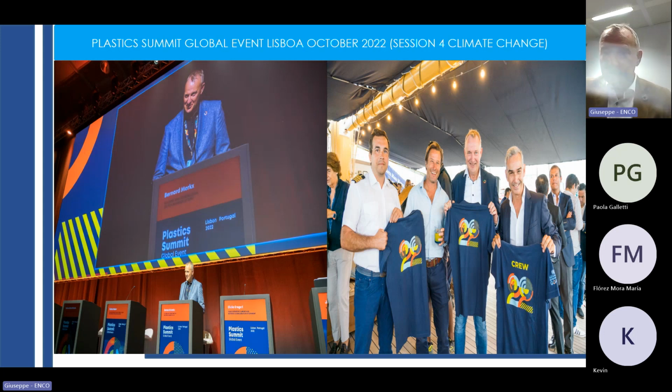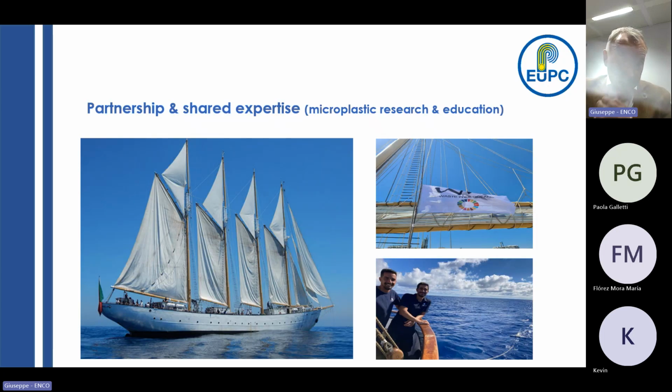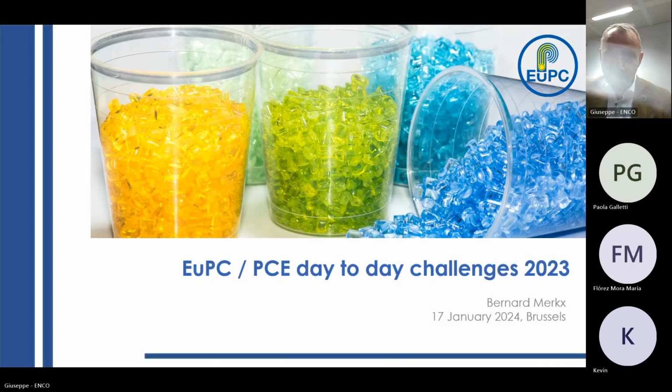And on the side next to me, you see that we're standing on a very interesting boat where we had 150 sustainability managers gathered. It's a Portuguese white fleet ship, which is restored and does eco voyages. It's a partner of my foundation, Waste Free Ocean. And they are doing, among others, microplastic research for us, but also for the United Nations.